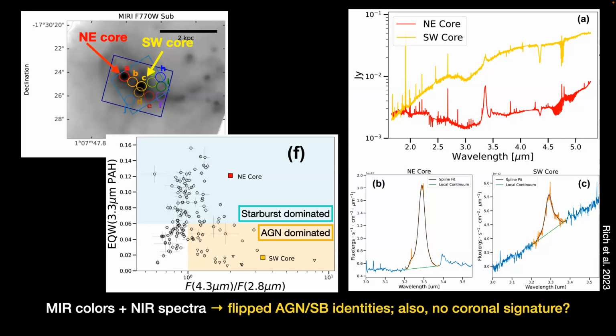And so this was a little bit of a surprise to us, because based on radio or other multi-wavelength data before, we thought that the AGN nature and identity of these cores were the other way around. But the JWST data is showing us something different. But even for where we think the AGN is residing now, we still don't see coronal lines. And so what does that mean? We've been hoping in the community that coronal lines would be the telltale sign for how we can find embedded AGN. So are we still being misguided? Is this still not an AGN, or is it that there's still more dust, or something else?